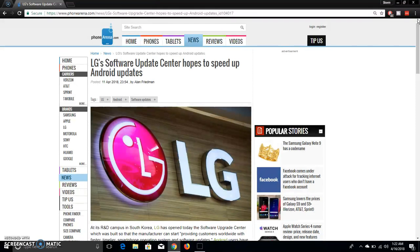Security updates are very important. They help to protect your phone and stuff like that. Hopefully LG will come through with this. Like I said, I'm hoping they're successful. We will have to wait and see how it plays out.